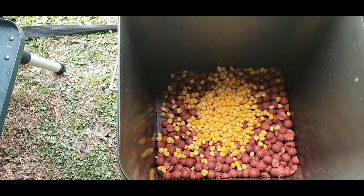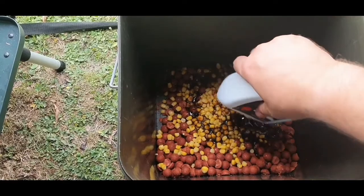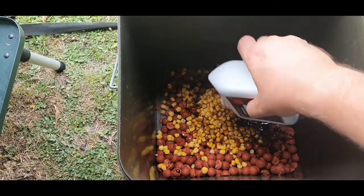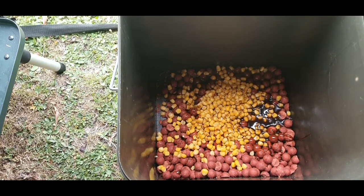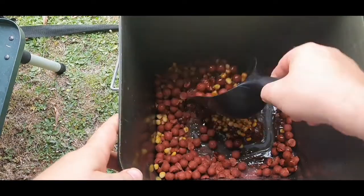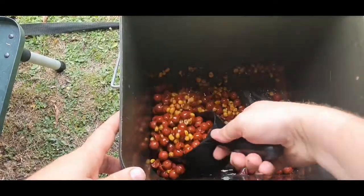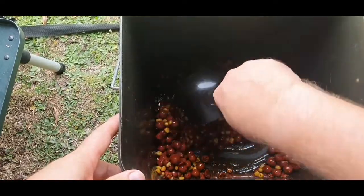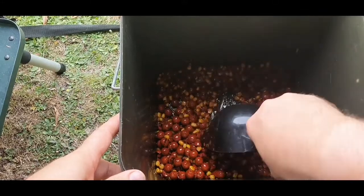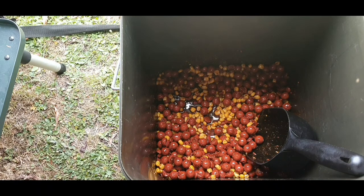I'll shake that up, pour a load of that in. Not much left in there, so that's looking lovely. And I'll give that a bit of a stir. It's overpowering, it's lovely. Right, so that is what I'm going to be chucking out. So I'm going to leave that to soak in the gravy for a little bit.